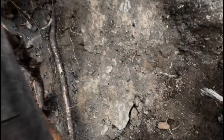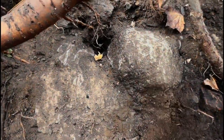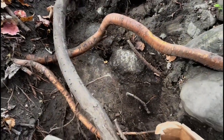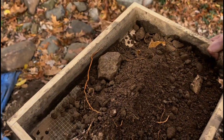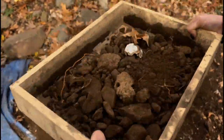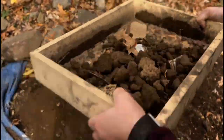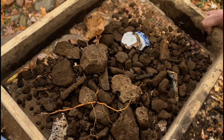All right, so I'm gonna go ahead and get to digging. I'm gonna try and remove this guy, and then we can do some screening. Okay, so we're going to screen. We dumped a whole chunk of dirt in here. I'm gonna go ahead and go like this, and you'll start to see things appear. There we go. And then we're gonna sit down and go through it.